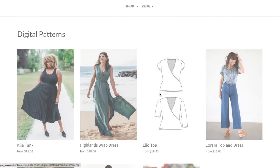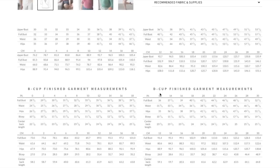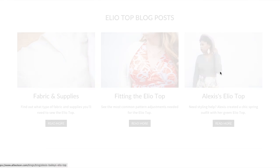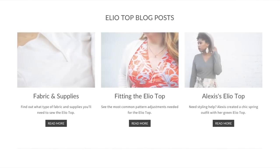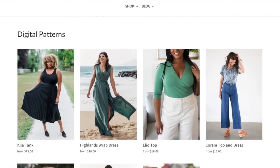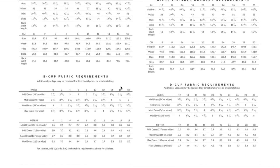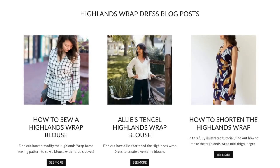And then for the wrap knit t-shirt-ish top, fabric and supplies, fitting, most common pattern adjustments needed, and then specifically calling out Alexis's Elio top. All right, that seems really helpful, the fitting one especially. And then on the Highlands, we have how to sew.